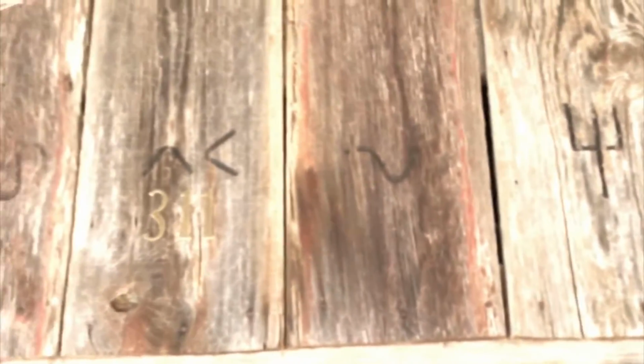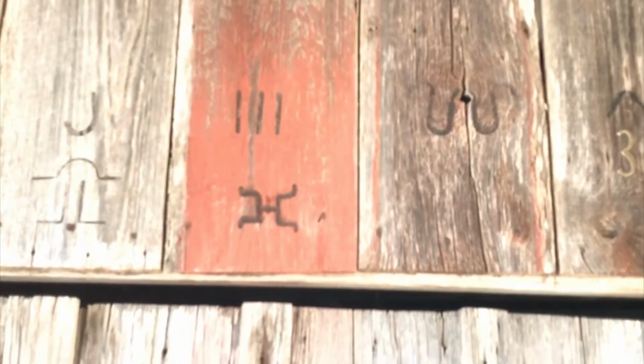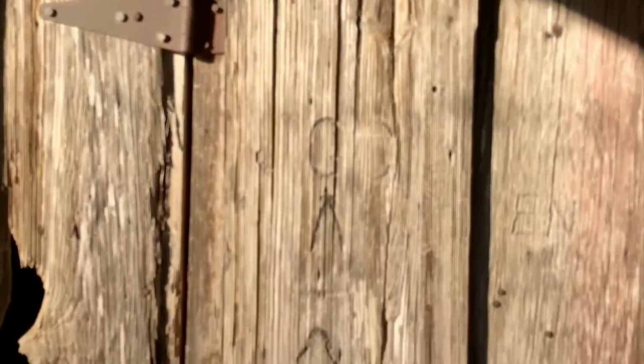And inside that general store, they've got a lot of antiques and stuff. Actually, some of the movie companies from California have come here and rented some of the antiques from them. There's actually a bathtub in the general store that was used in a movie that Farrah Fawcett was in. Show you all these brands.